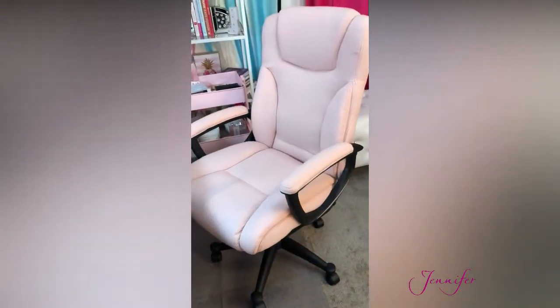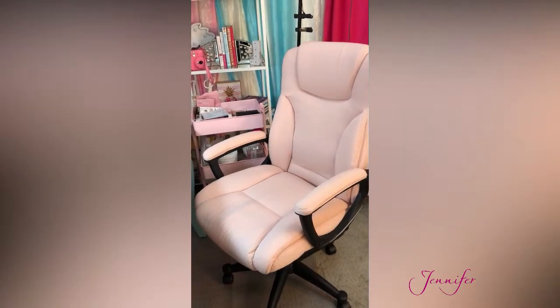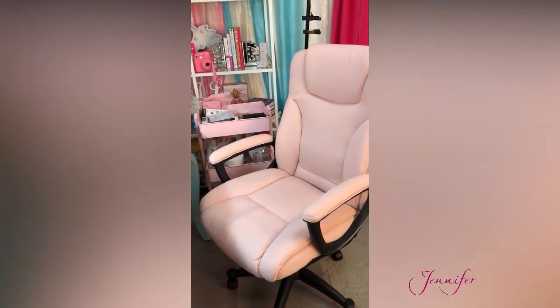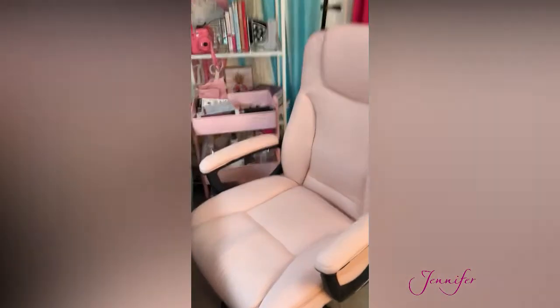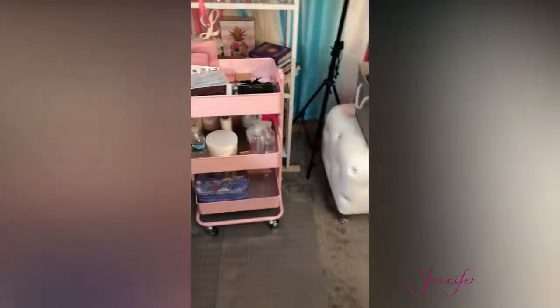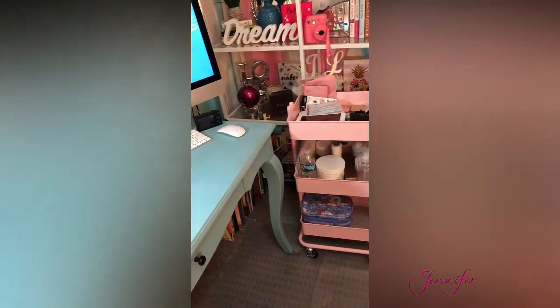I splurged and got me a nice comfortable chair, since I sit in this chair for so many hours a day when I'm doing my videos. I try to do a lump sum of videos, then come in and start editing to download them to the computer and to film more and start doing that.